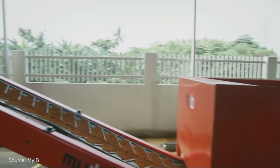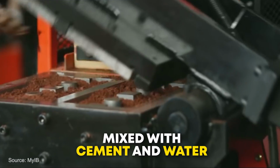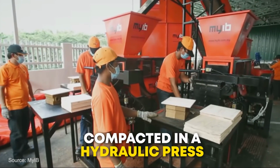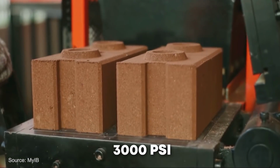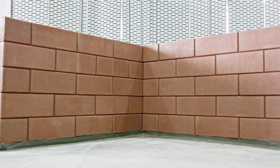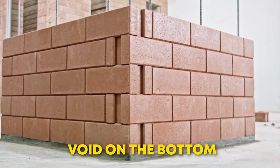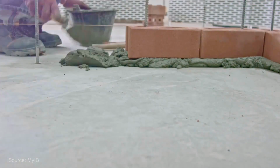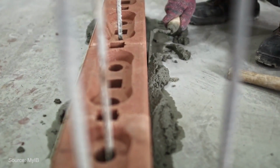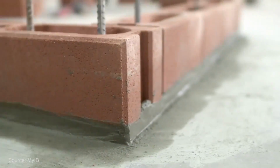Their bricks are made of local soil with a clay content of around 30%. This soil is mixed with cement and water and compacted in a hydraulic press under very high pressure of 3000 psi. Their bricks have consistent tongue and grooves on the sides, circular bumps on the top, and a void on the bottom. All these features allow them to interlock with one another. The company estimates that this construction method is 9 times faster and 90% cheaper than conventional bricklaying.